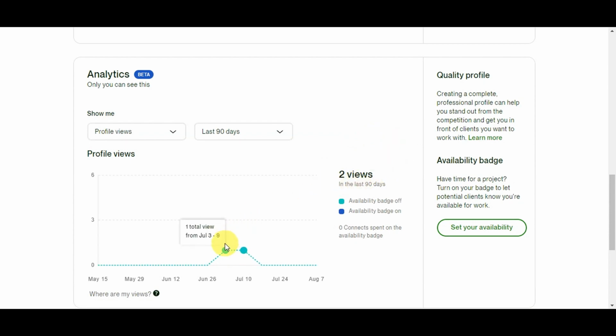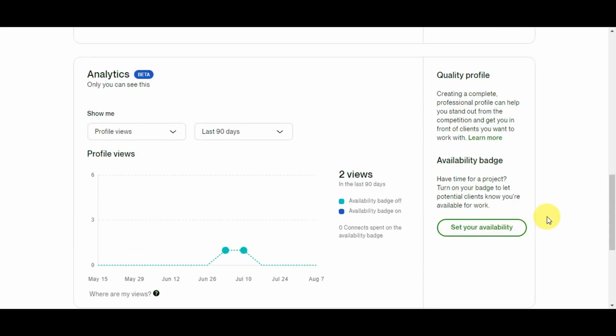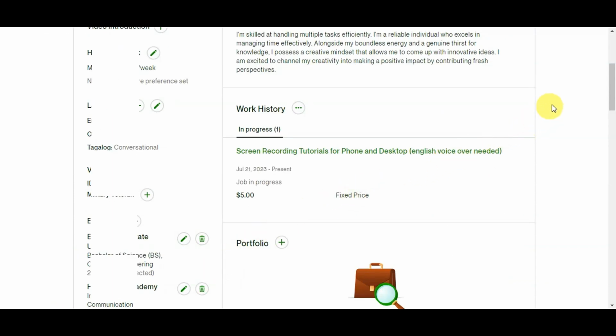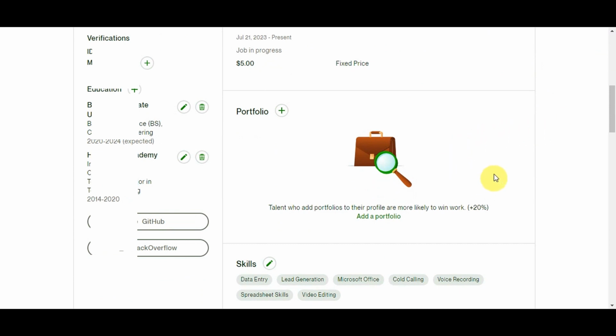However, if this is still not yet available on your account since you're just a beginner, here are some alternatives to work on so that you'd be able to optimize your profile. You'll just have to click on find work, then click on profile. Then once you're in, I need you to scroll down until you see portfolio. This is the first thing that would really help you if you're still a beginner.